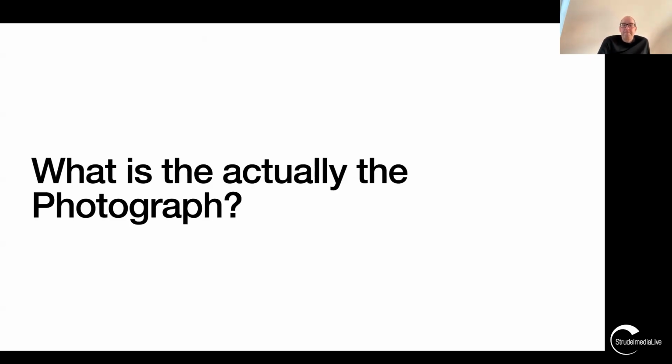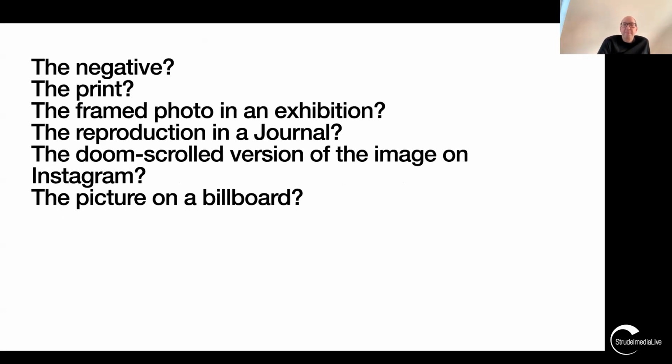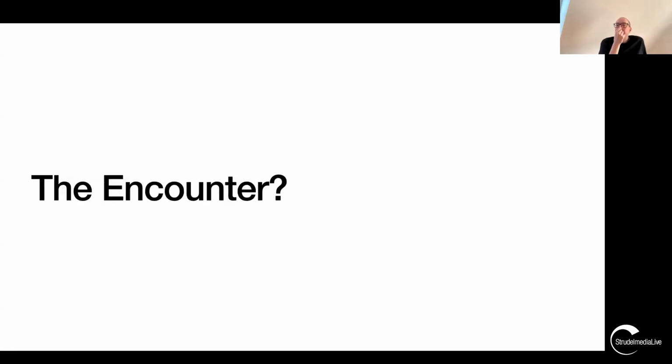And this brings us to the question, when we look at the different ways of how we look at photographs, what is then actually the photograph? Is it the negative, like Selkirk said when he looked at Arbus's negative? Is it the print that he did? Is it the framed photo in an exhibition when we encounter it? Is it the reproduction in a journal? Or is it the same image of Diane Arbus on Instagram? Is it the picture on a billboard? Or is it something else? Is it something that transcends all these things?